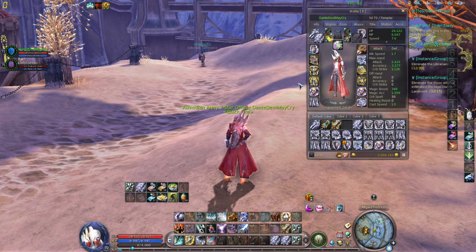Comparing the 70 AP with the 65 2-star is about a 2% PvP defense difference, which isn't really that much considering they both go to plus 15 and 16. There's not really that much of a difference.